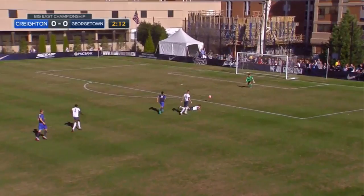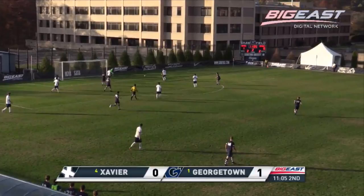Against Rosenberry, high left-footed service. Turnley calmly chest down to Marcinkowski, and there's the experience of the senior left back.